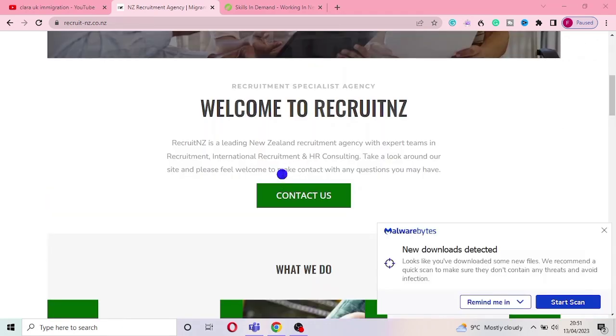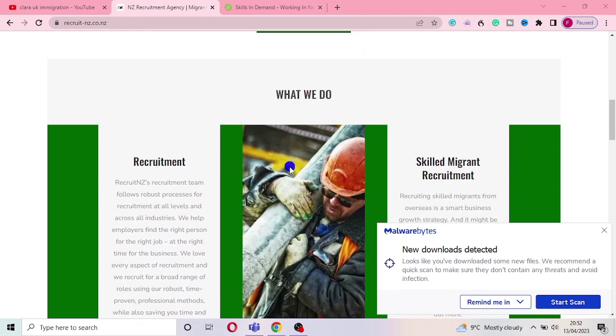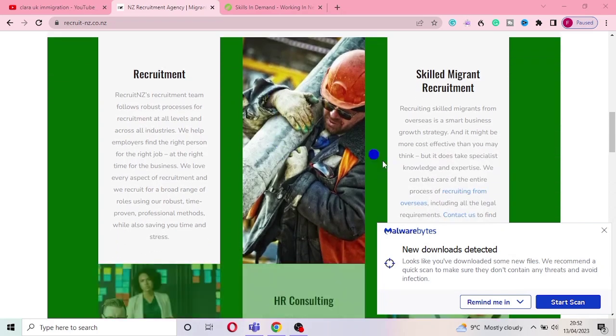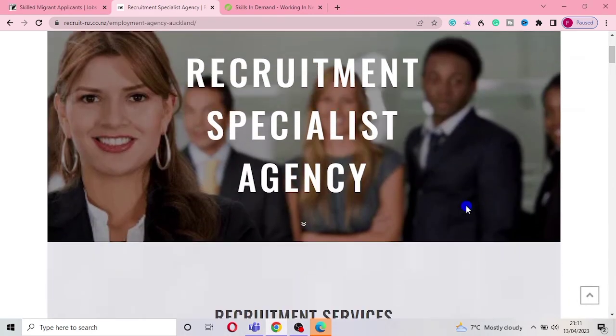It says Recruit New Zealand is a leading New Zealand recruitment agency with expert teams in recruitment, and international recruitment, which is our business for today. Now, how can they help us move from Africa, from Asia, or from whatever country you are watching from into New Zealand through this new job opportunity? It says the Recruit New Zealand recruitment team follows robust processes for recruitment at all levels and across all industries. They have various stages to get a job with them.